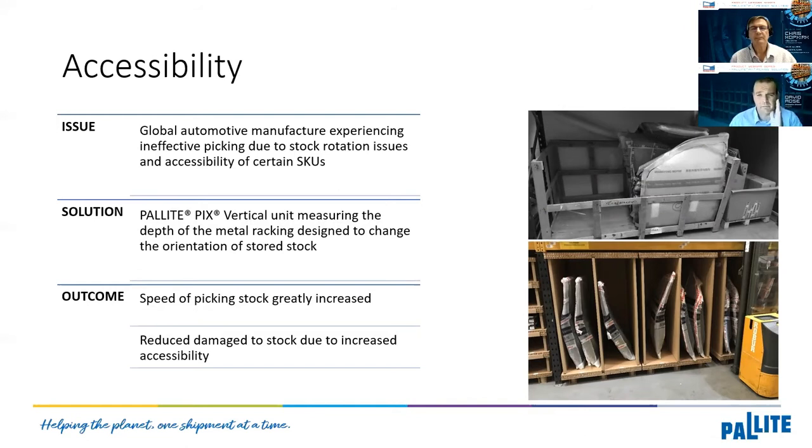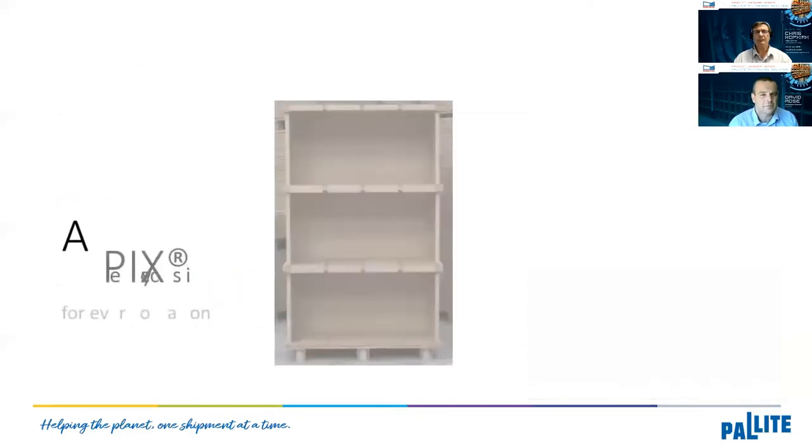So they asked us to come up with a sort of a vertical style PIX unit, and as you can see, really maximise that bay space. But what that allowed them to do, it got the damages down to 0. And it just made it a lot easier for the people picking those doors to pull them out with very little delay. So again, 4 very different examples of how PIX, we like to think, has really helped these warehouses become more efficient moving forward.